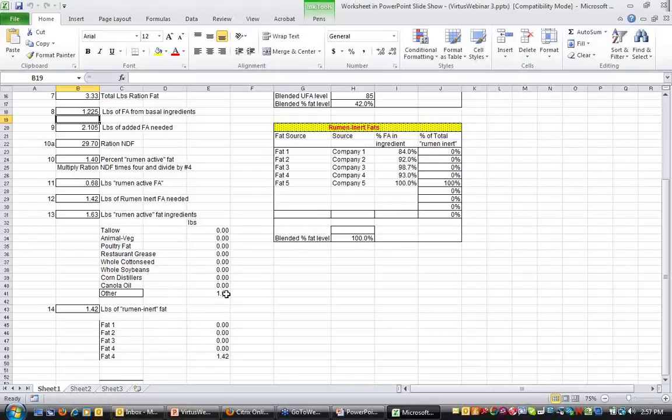So the advantage of the spreadsheet is, like I said, very quickly, in just a minute or two, I can get some information from the consultant or the client about the composition of the fat supplement and specifics about the herd and the diet, and give them a safe value to bring their particular fat source into the diet.